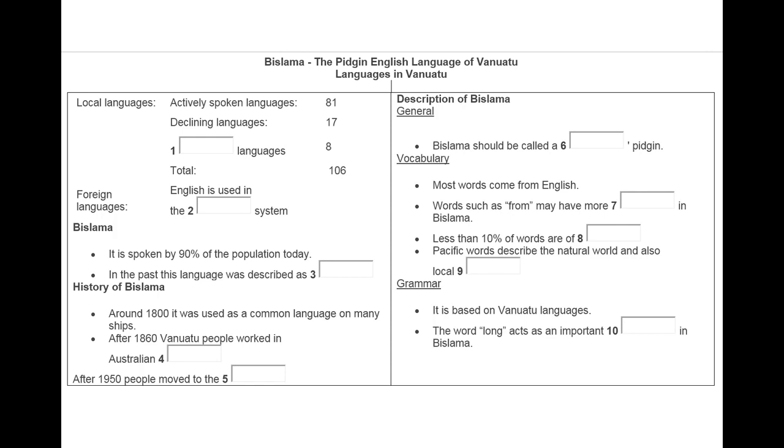So then, how can we describe the language itself? In general terms, Pidgin languages can be defined as extremely simple versions of the original language. However, this is not a satisfactory definition in this case, and linguists prefer to describe Bislama as a developed Pidgin, because it has more rules and ideas than most simple Pidgin languages found in other parts of the world.